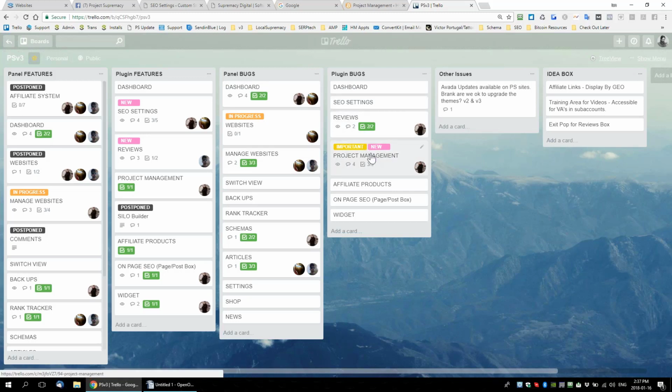Let me get my brain working again as to why I'm even showing you this. Oh yeah, the new features. These are the idea box. On the last webinar, we had a couple of really cool ideas. So they go into the idea box until they get moved into the working system.